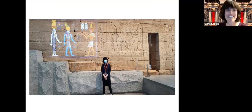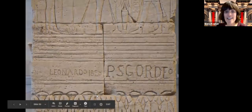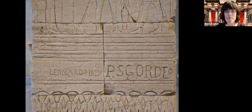This is when I was there recently. This is something new that they're doing to, again, allow us to visualize these temples that would have been painted. And here again, we have all this new information about it because there's a lot of hieroglyphics that were carved into the temple. And as you see, unfortunately, people also visited and carved their names in. This was, again, before it was in the Met. You can see the dates were 1818 and 1820, so way before the Temple of Dendur was in the museum.